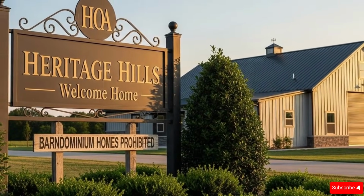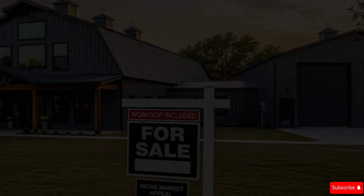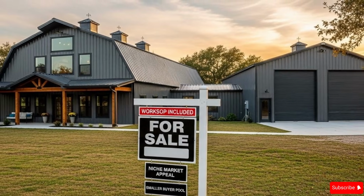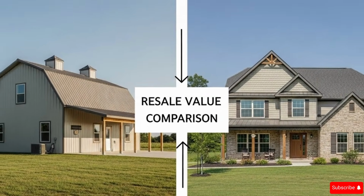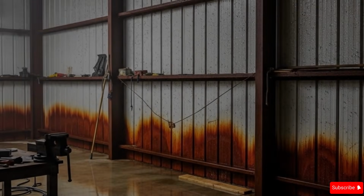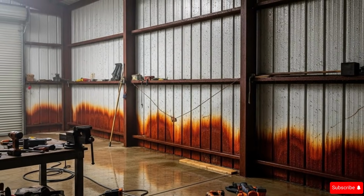This is huge. Many neighborhoods and municipalities have restrictions on metal buildings or agricultural-style structures. Always check your local codes before buying land or making plans. Some HOAs flat-out prohibit them. While the market is growing, barndos are still niche. You might have a smaller buyer pool when selling, especially in urban or suburban areas. Rural areas? This is less of an issue.